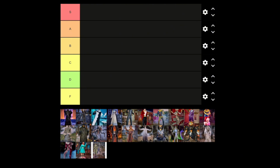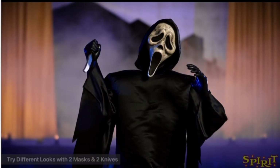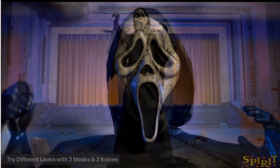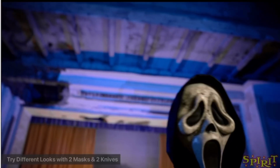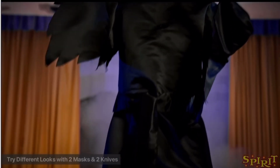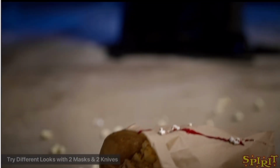This guy is a pretty cool animatronic, and I'm going to put him in A tier. The reason why I put Ghostface in A tier is because he is a really cool concept. I don't think he's S tier, but I still really like him. Last time we got a Ghostface animatronic, it failed miserably. But this one is a really cool concept.